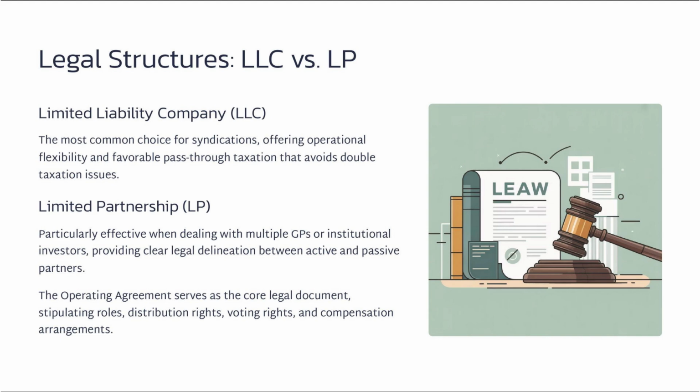So how exactly is this whole business legally built? The majority of the time, syndications appear in the form of an LLC, a limited liability company, or an LP, a limited partnership. The most popular choice is the LLC because it's very flexible, and it has so-called pass-through taxation, meaning that the entity itself does not pay taxes, and there is no double taxation. The LP form is also good for separating the active GPs from passive LPs very clearly. The rulebook for operating it all is a document called the Operating Agreement. This is serious business. This outlines everybody's duties, the dividing up of the profits, the voting rights, the whole nine yards. You need to read and understand this before you invest.